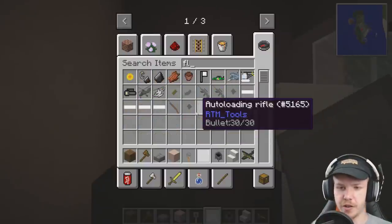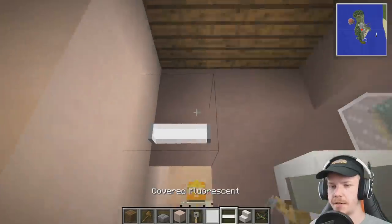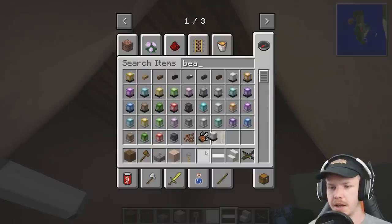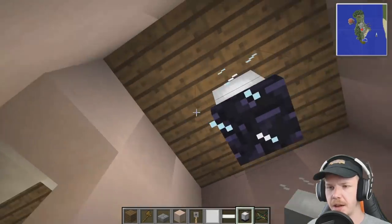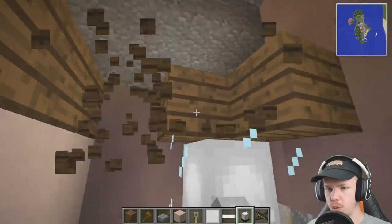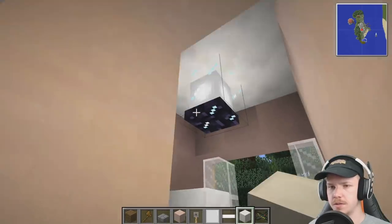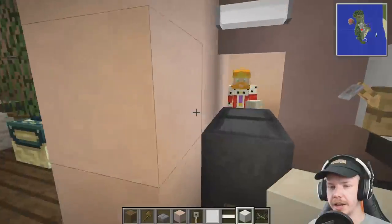Yes, and a covered fluorescent to go above the window, because we don't really have enough room, unless I put a beacon at the top there. Beacon. I do like the fluorescent tubes around the windows. It just looks really cool. I might change this part of the roof to quartz as well, to have a little bit of a white roof in here. It just stands out that little bit, doesn't it? I like that. Okay, wonderful.